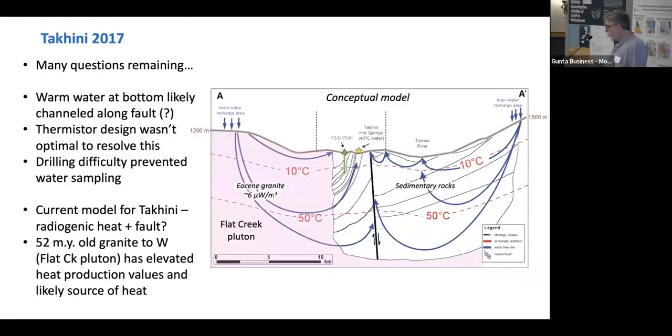We did that. So I said there are many remaining questions, but despite that, we had core. We were able to look at the rocks, understand a bit better the geology, and Jasmin Raymond here is going to speak after lunch, and his group still generated a bit of a conceptual model. There's lots of caveats in that model, but going back to that map I showed several slides ago, we know that there's a granite, and we know from our desktop study that it has above average heat production value.